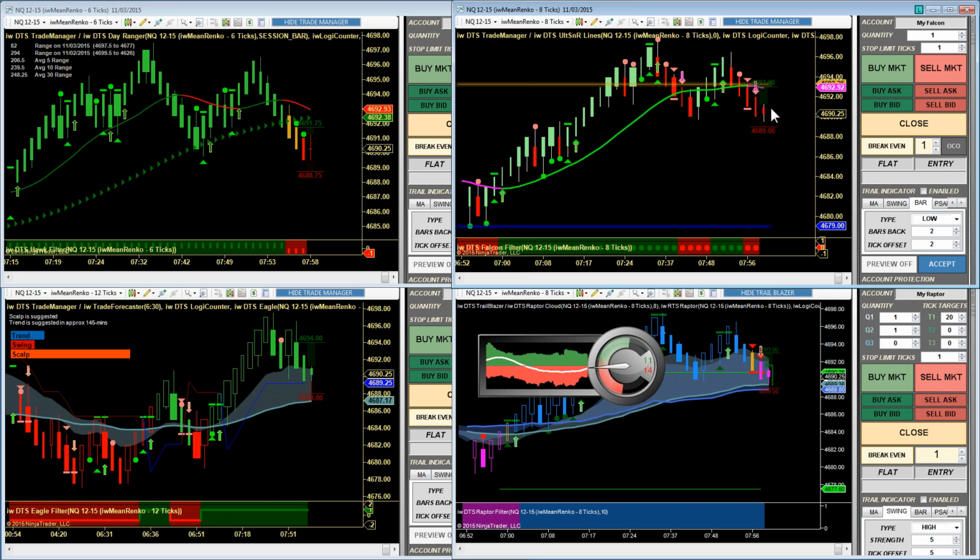You can see the Falcon already working on an early trend change signal. The Hawk giving us our red bar buy, which we could short the failure.